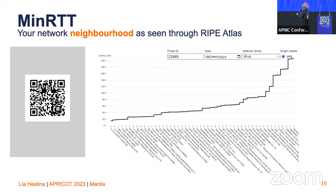So from this, you can see that if this probe is connected in network interconnection, you will see that there's a plateau. There's a flat line here, and the latency is more or less the same, right? But here, this is the list of the ASNs in the neighborhood of this probe, and if this ASN is important to you, you might want to have a look at why this is having a high latency.